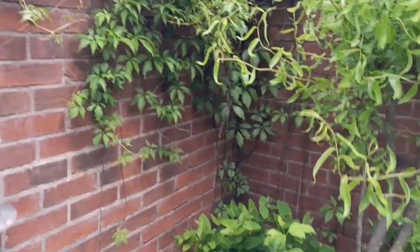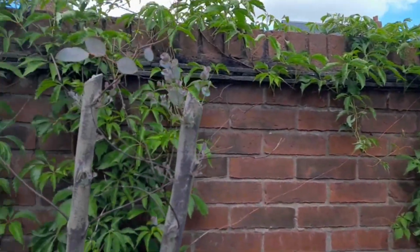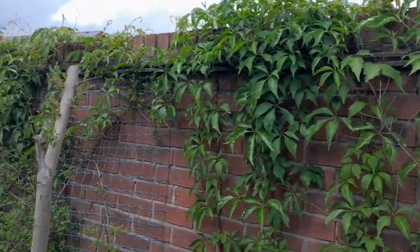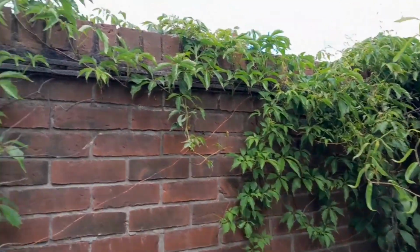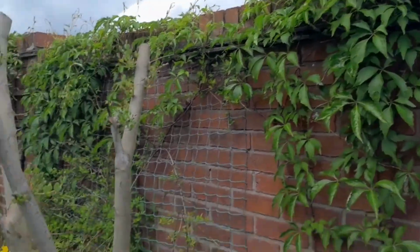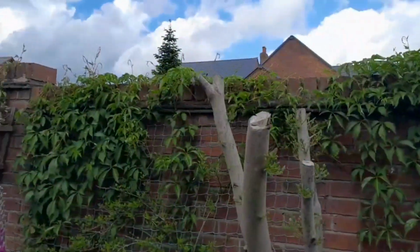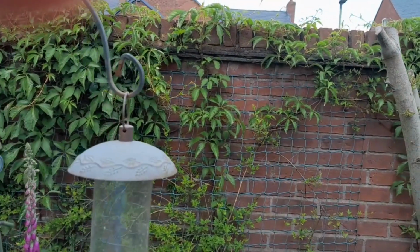When I planted it in this corner, it just stayed in the corner, but now it's gone all over without any kind of support. There is some support that's there to support other plants, but most of this wall doesn't have any kind of support. It's just made its way. And I love it. It really softens the edges of the wall. It's going to look really good in the autumn.